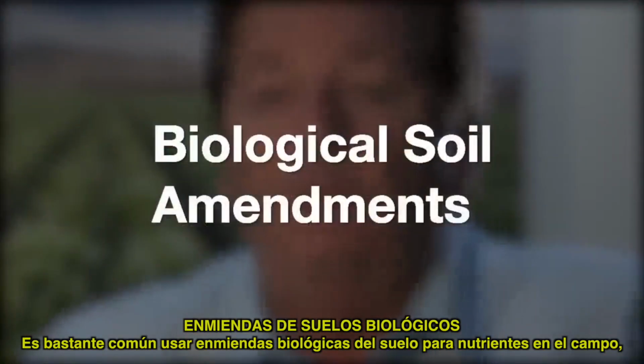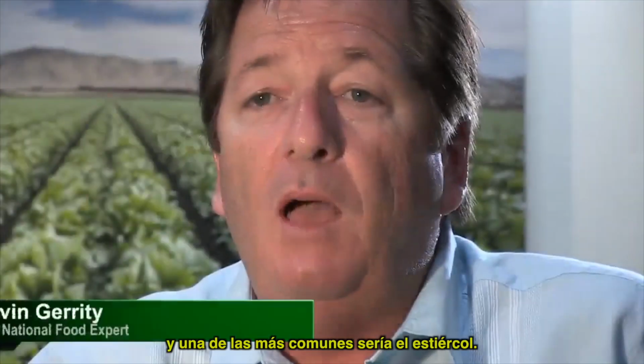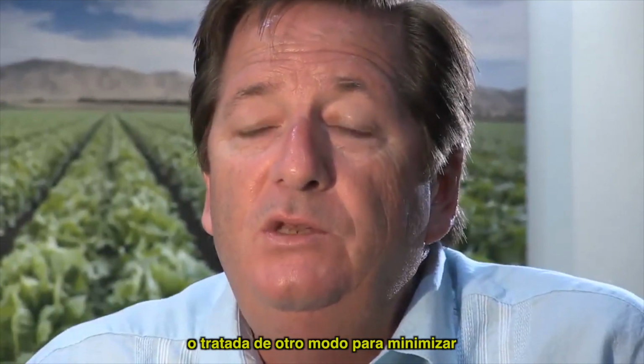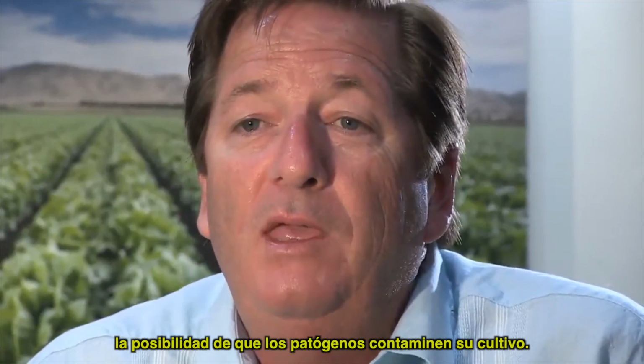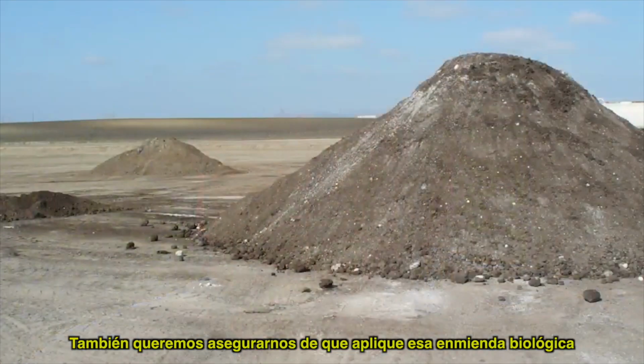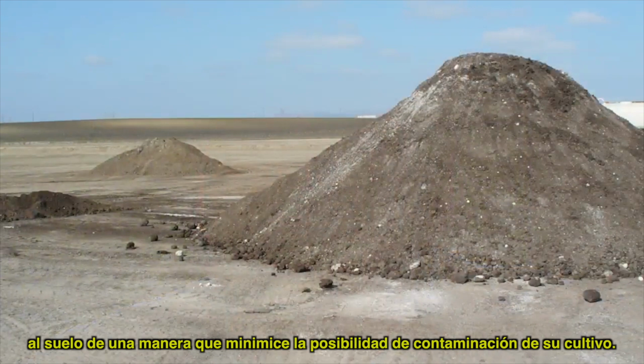It's fairly common for farmers to use biological soil amendments for nutrients in their field, and one of the more common ones would be manure. The concerns with the use of manure in the field, of course, are going to be pathogens. We want to make sure that the soil amendment has been composted or otherwise treated to minimize the potential for pathogens to contaminate your crop. And we also want to make sure you apply that biological soil amendment in a manner that's going to minimize the potential for the contamination of your crop.